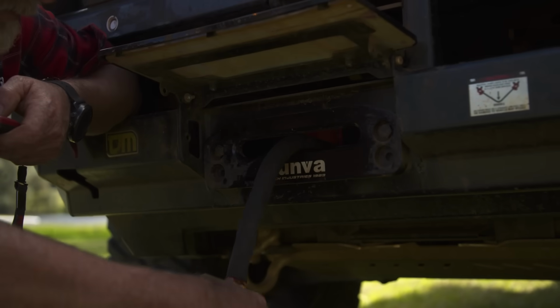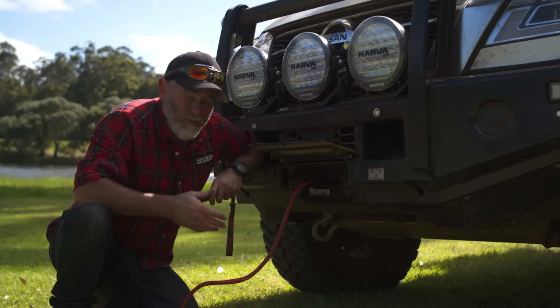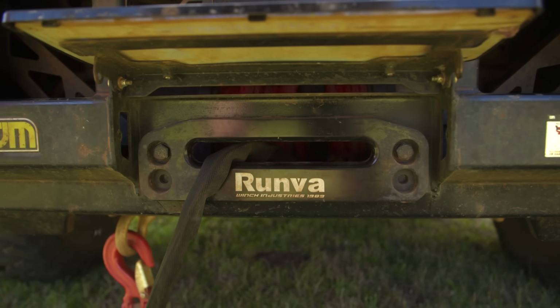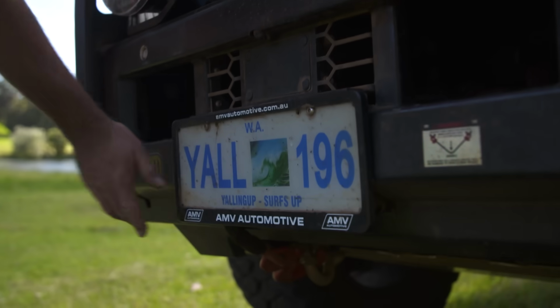This, of course, is the big Runva 13 XP. I've been running the 11 XP on the D-Maxes over the years. Never had a problem with them, they just work. So, of course, when it came time to put a winch on this bad boy, I stepped it up a notch because she has got some weight issues. I've gone with the 13 XP. Callcup Dunes, here we come.